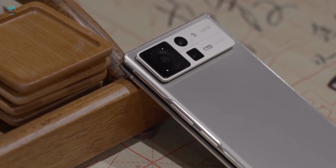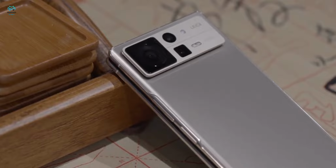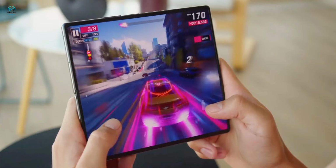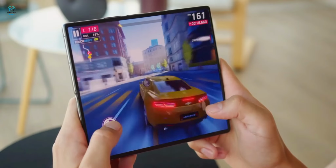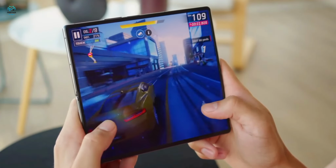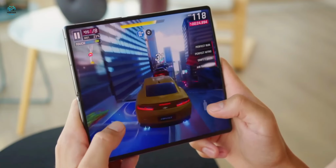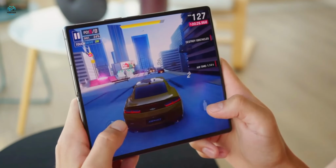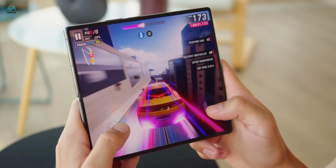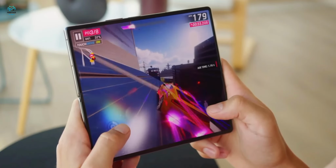The interface of the Mix Fold 2 is Xiaomi's MIUI Fold 13 on top of Android 12. A new flagship deserves a new chipset, and that is exactly what you get with the Xiaomi Mix Fold 2. While the past model ran on a Snapdragon 888, this one comes with the latest Snapdragon 8+ Gen 1. As you'd expect in benchmarks, maximum performance is great here, with an edge over last year's flagships as well as many from this year too.